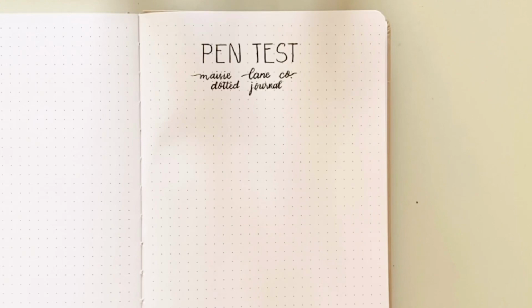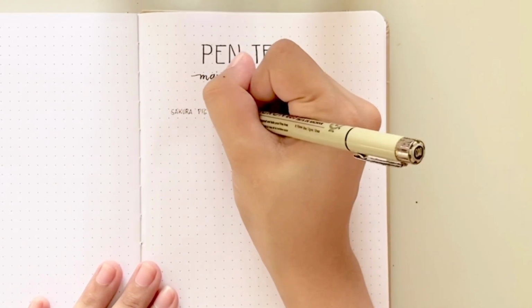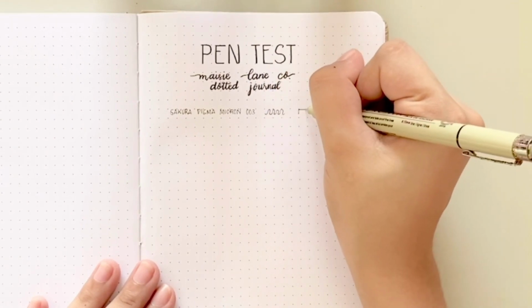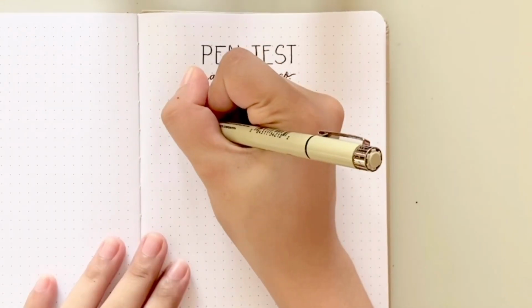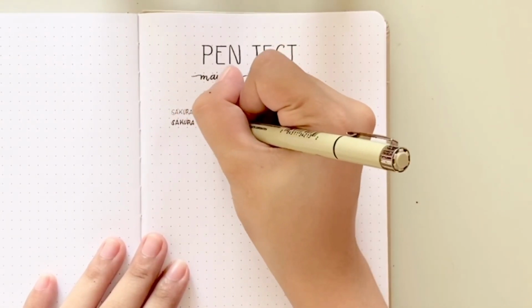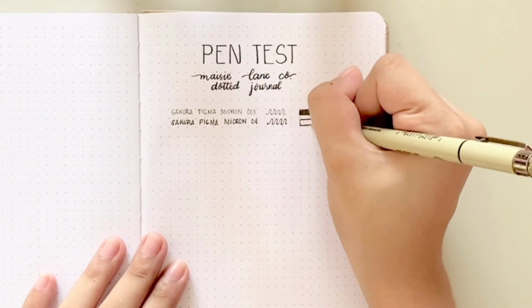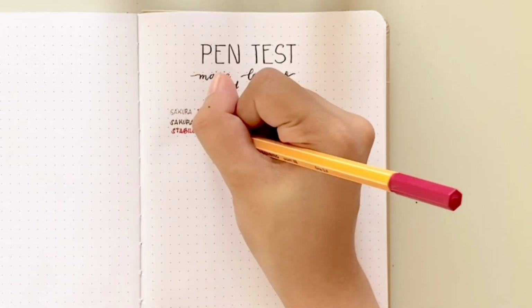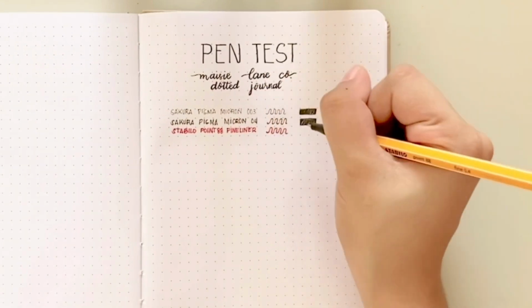Next is the pen and paint test. On the right side of the page, I want to start with the pen test. I gathered all the pens and markers that I have on hand to test out. Starting with my fine liners, I have the Sakura Micron pens with .003 and .04 nib, which I usually use every day. Another fine liner I use is the Stabilo .88. All of them were smooth to write with on the semi-coated paper.